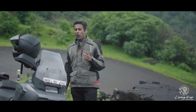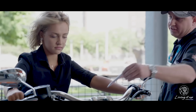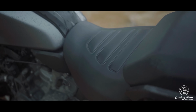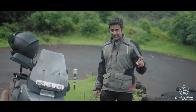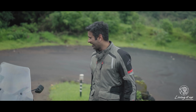But I think it's going to be the single biggest factor for Harley Davidson when it comes to Pan America, because if you look at their target audience, existing Harley owners who are so used to bikes with such low seat height, I think that will play a big role in terms of even giving the Pan America a shot, considering its 848 seat height, and that too in this lower position. And what the ride height adjustment does is it reduces it to a very manageable 830.